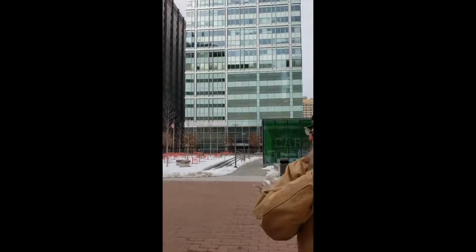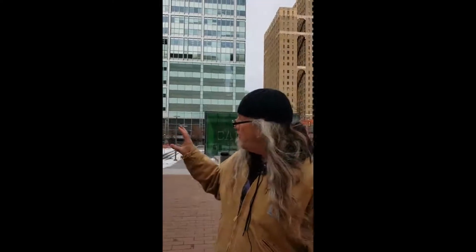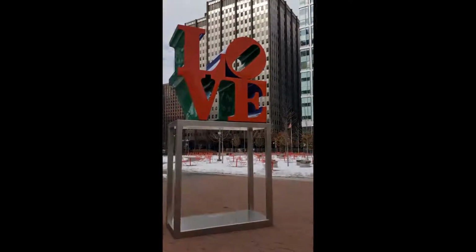Now, there are versions in cities all over the world, but arguably this is the most famous of all, where Philadelphia and this sculpture have really become symbolic of each other. So, City of Brotherly Love, love sculpture.